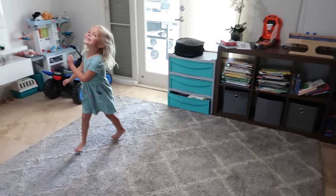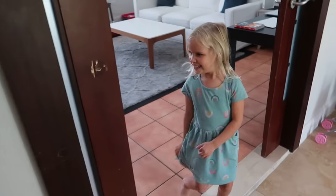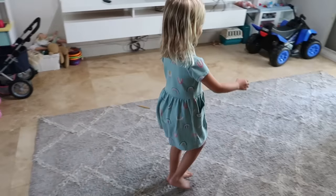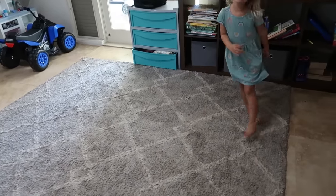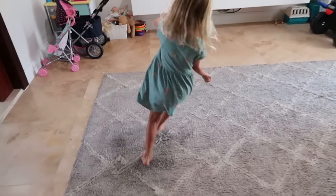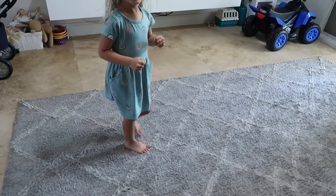What is she doing? Are you taking a walk? Yes. Oh, what are you doing? Okay, I think you close the gate. Yes. Are you driving a car? Uh-huh. You are a fast driver.